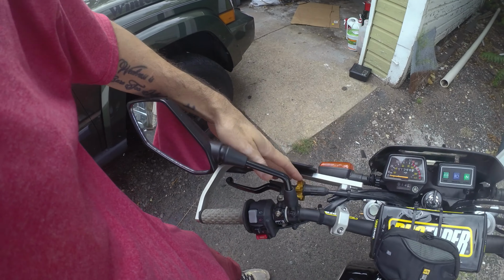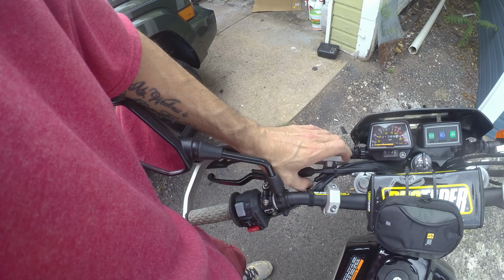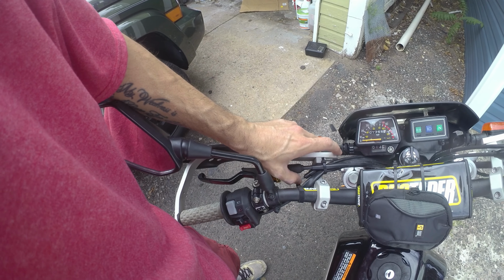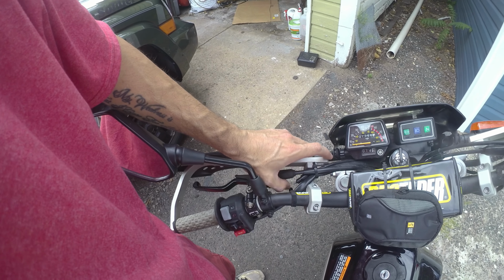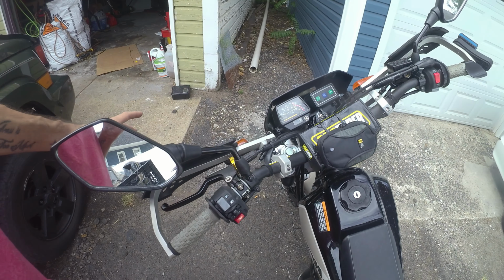Yeah, that's just one of the things I wanted to throw at you, the clutch deal. I don't really see an issue with leaving it taped in here like this, and even if dirt and corrosion got in here or got on it, I don't think it's really a deal breaker where it's going to be an issue.